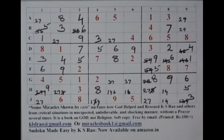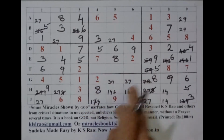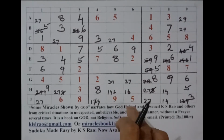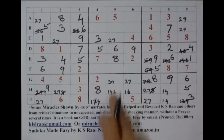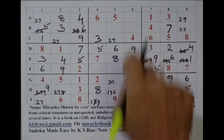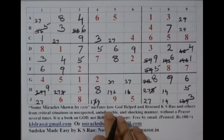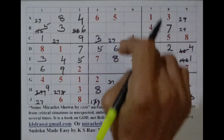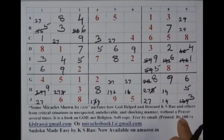That is done. Now, can we do something about these 3 places? We require 1, 3 and 4. We don't have 3 here. No cross check here, 4 here. Okay. Let us have a look at this box. Let's see what number 1 is there. 3 places for number 1, no cross check.